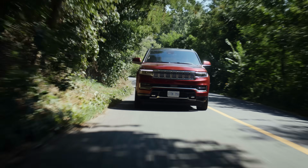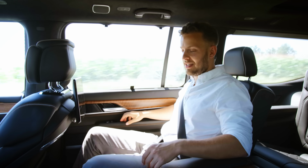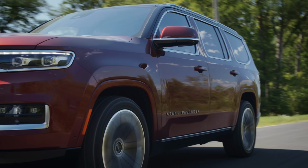I think my only real gripe, especially now that I've driven it and I've been a passenger with my TV, is that I'm not big on the way it looks from the outside. That's fair. Not even the chrome, just the actual general design. But what about the way it looks on the inside? Yeah, let's line them up.